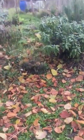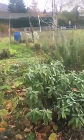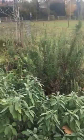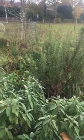It's a privilege to me, actually. And if you can, just grow some stuff, even if it's on your windowsill. It's beautiful.